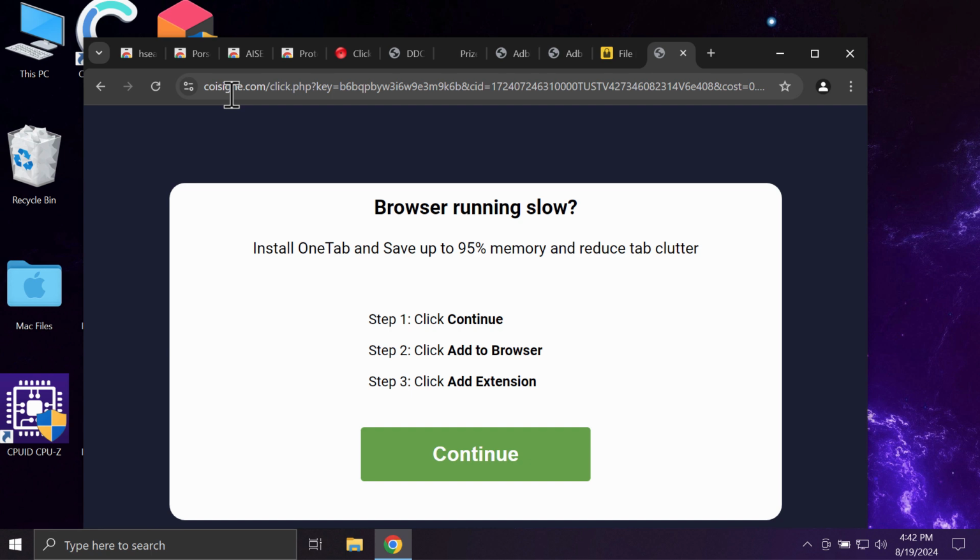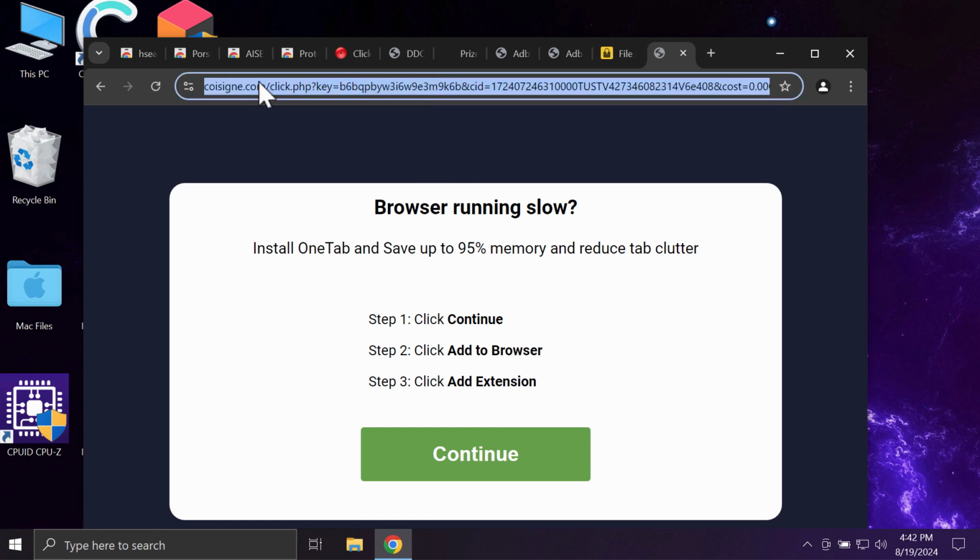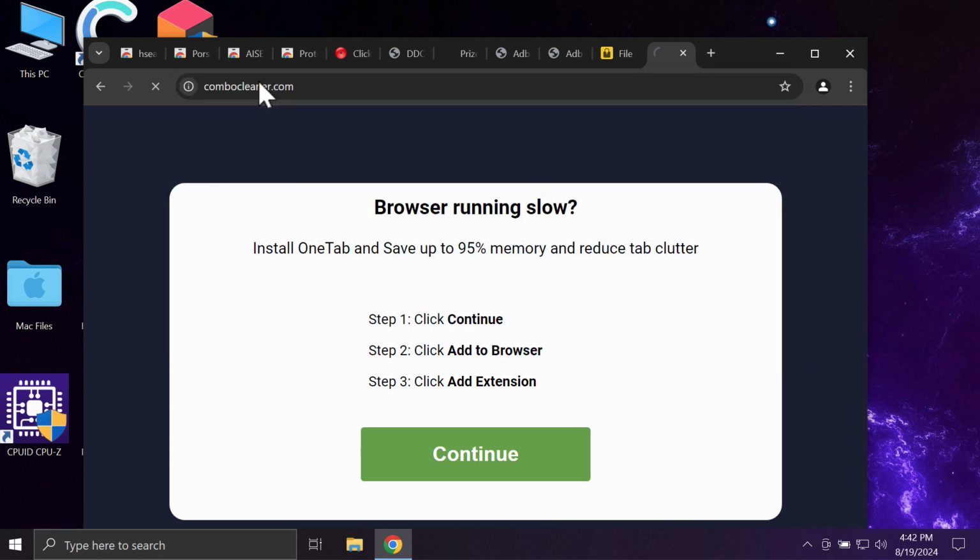It tries to make you download and install some potentially unwanted software, junk browser extensions that may hijack your browser. Therefore, be very careful. Do not install any extensions that are promoted by means of this website. Don't trust these pop-ups by coisigna.com and leave this page.